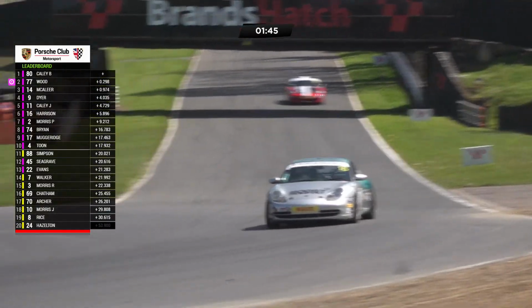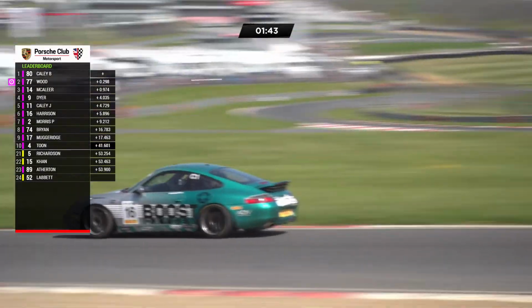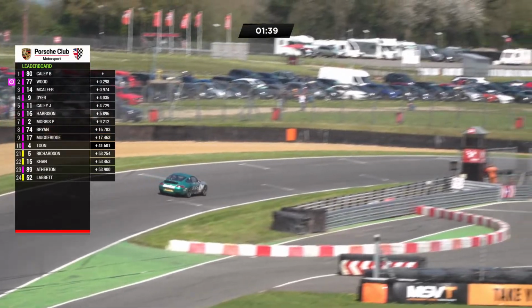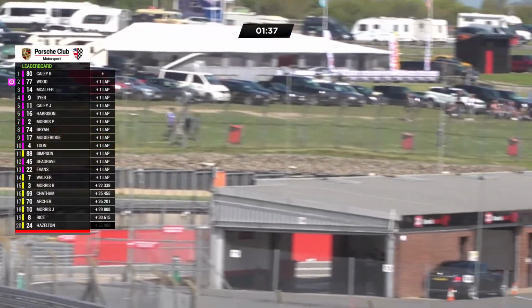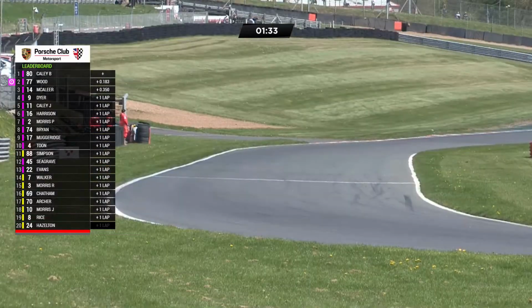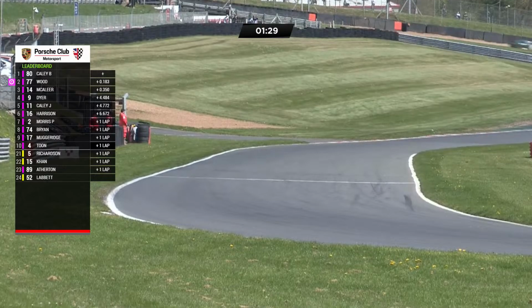It is really going to be nip and tuck, though. They're lapping about 1 minute 38, 1 minute 37 as they come over the start-finish line. There's about 1 minute 40 left on the clock, and that was a 1 minute 39 second lap, so it is that close as to whether the checkered flag will come out at the end of this lap or the next. It depends how quick they are on this lap as to whether they've got one more to do.